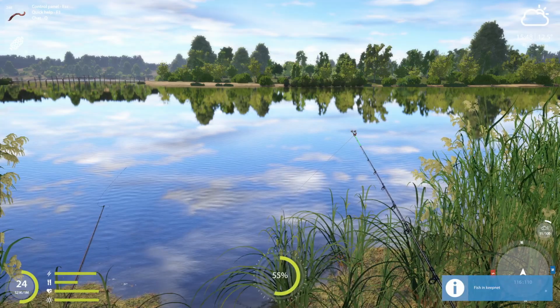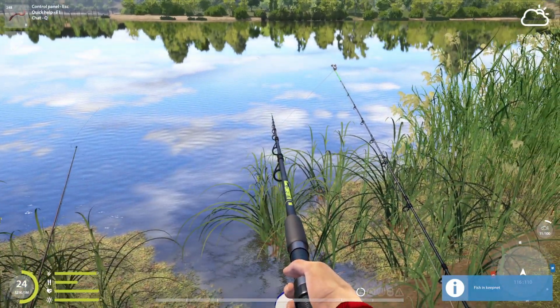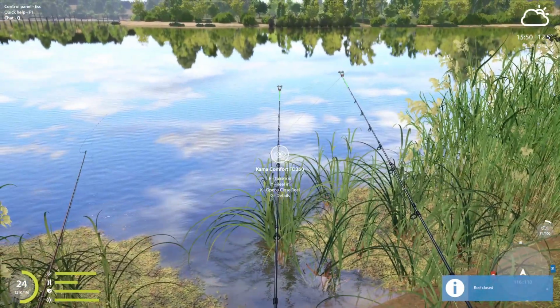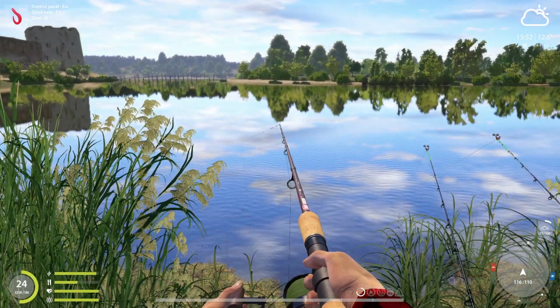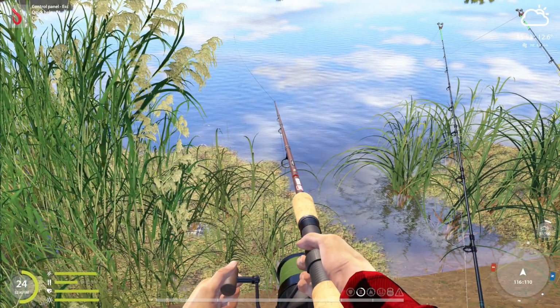Another little perch on bottom. Got the two bottom rods at an 8 meter clip. And no clip on this rod.